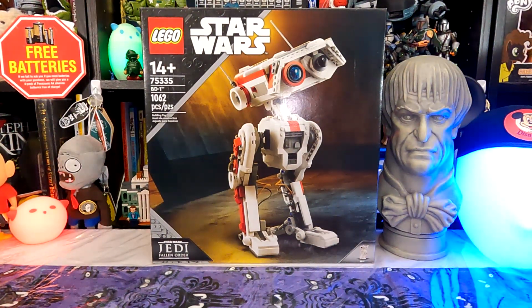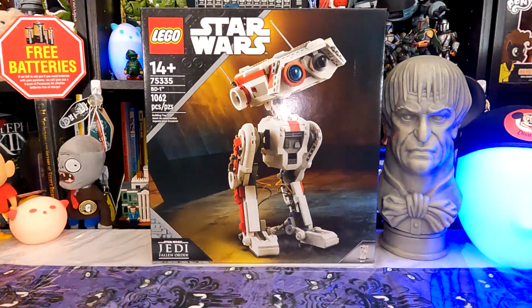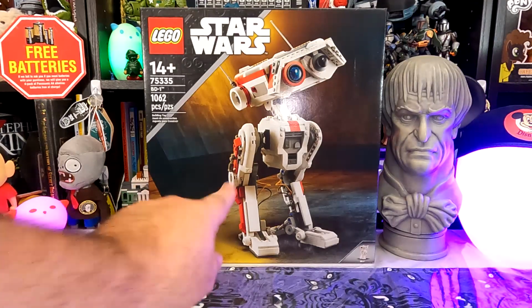The game that I honestly didn't think did that well, but I guess it got enough of a fan base, enough of a following to get its own Lego kit, or perhaps BD is just so darned cute that they had to do something else with it. Now, even if you haven't played Jedi Fallen Order, you still have seen one of these droids, although I don't necessarily know that it was this one, probably not, in the Mandalorian Season 2.5, The Book of Boba Fett, where Peli Motto briefly, I think in a couple scenes, is shown having a BD unit.